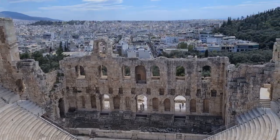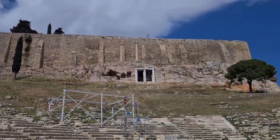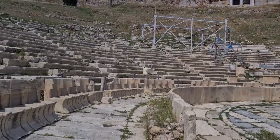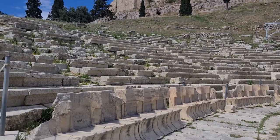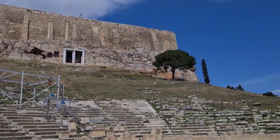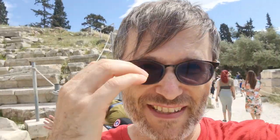Pretty cool. Here we are at the base of the Acropolis. This is the theater that they used, one of the early theaters to show plays and drama with people watching. And we're going to go inside that big structure very soon. We had to pay 80 euros to access this place, which is 20 euros per adult and 10 euros per kid. So better be worth it.